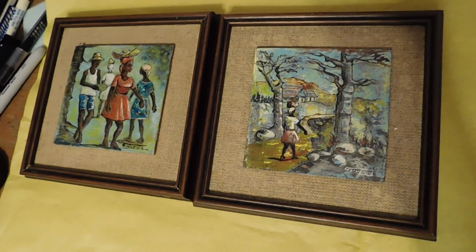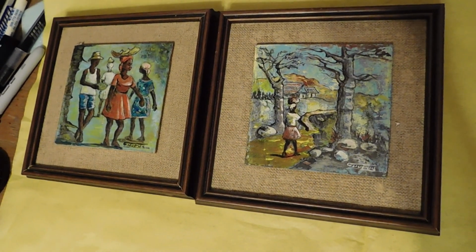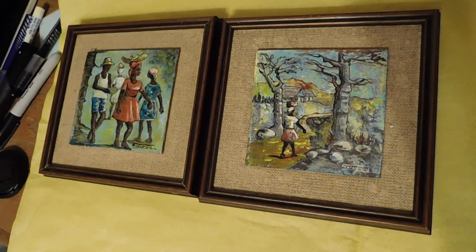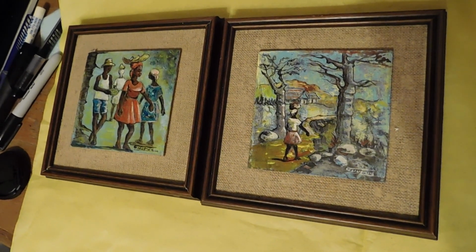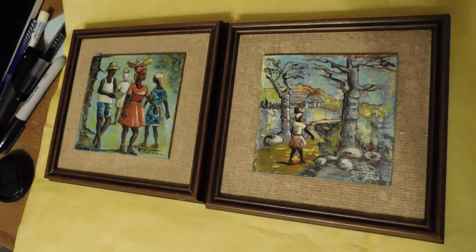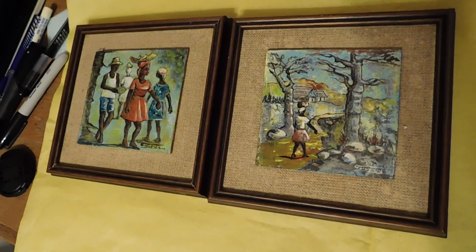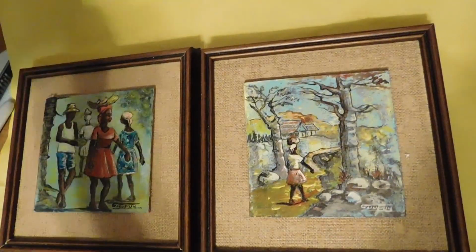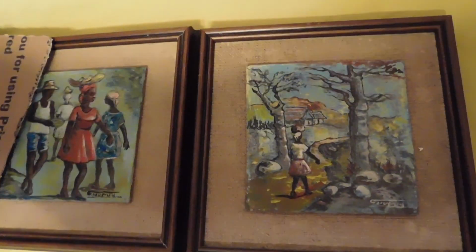As I was wrapping up the cup and saucer, this order came through, so I'm going to go ahead and wrap it up tonight. This is a pair of little tiny original oil paintings, I think from Haiti. It's just showing people in their everyday life. They're very colorful and very charming, very nicely framed, and probably from the mid-century era. And those sold for, I want to say, $29. Yep, $29.